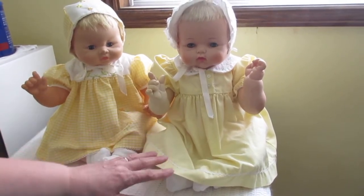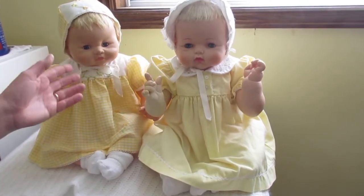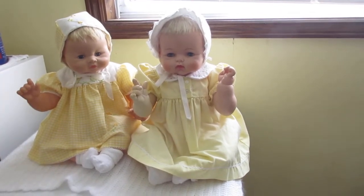But again, you're looking at price differences as well. Pretty close to the same face, not quite. There are differences, of course. You know, these dolls all have differences. These companies made their own doll up to compete.